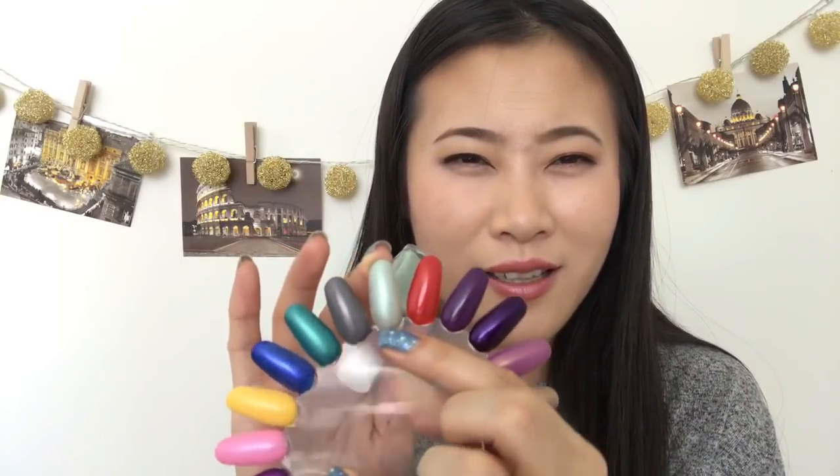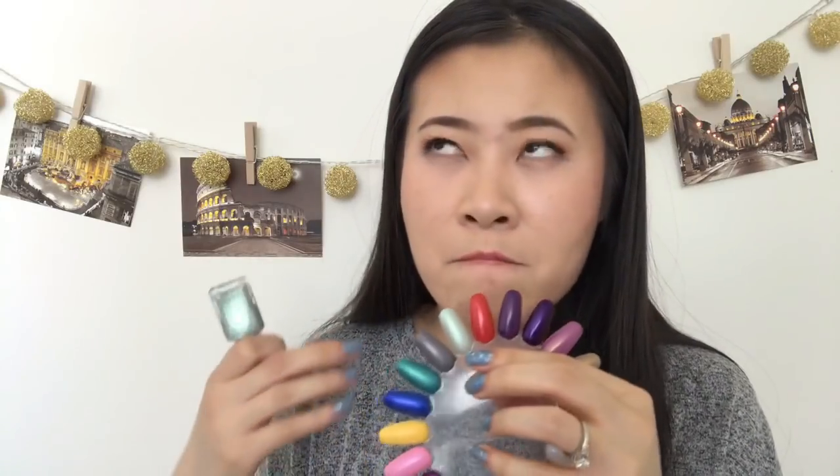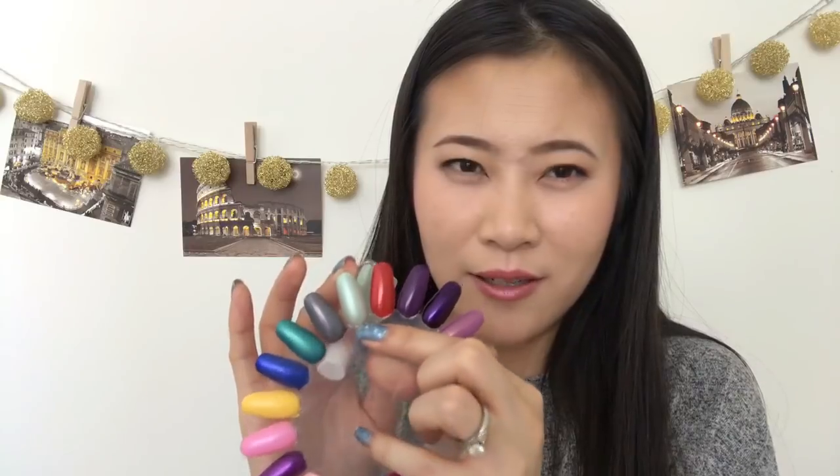Look at that. Isn't that interesting though? It just catches light in a very different way. It feels very mermaidy, like it just feels like water. Yeah, I can't get enough of that color.